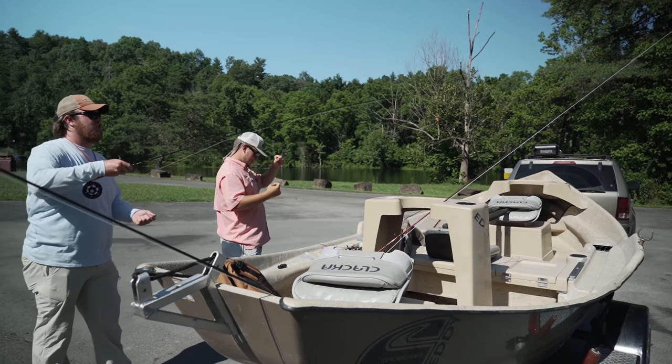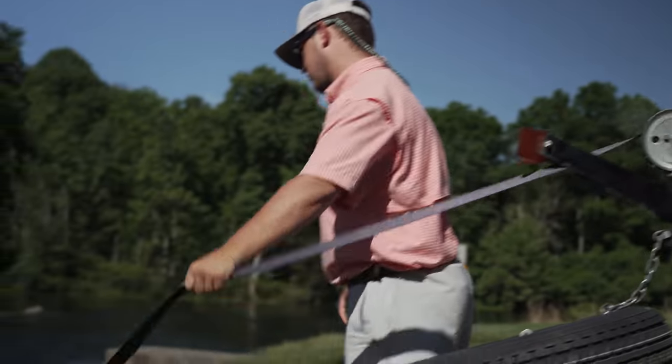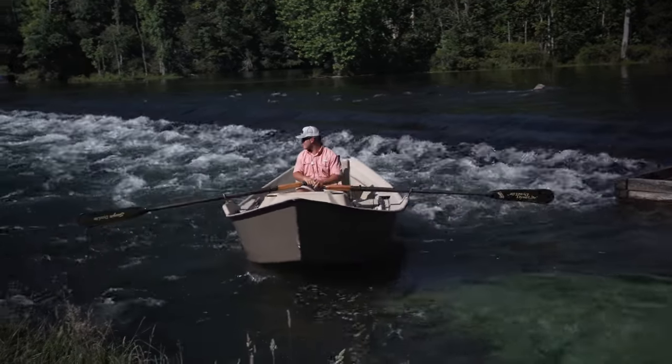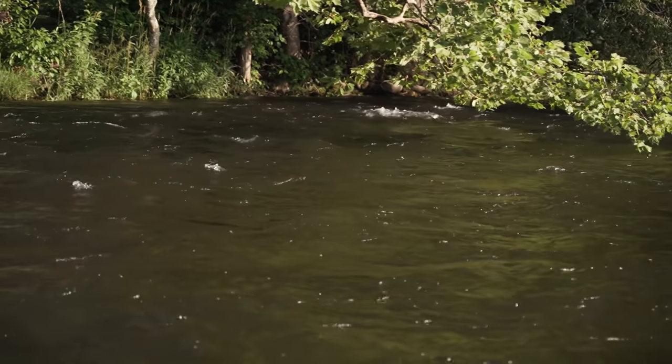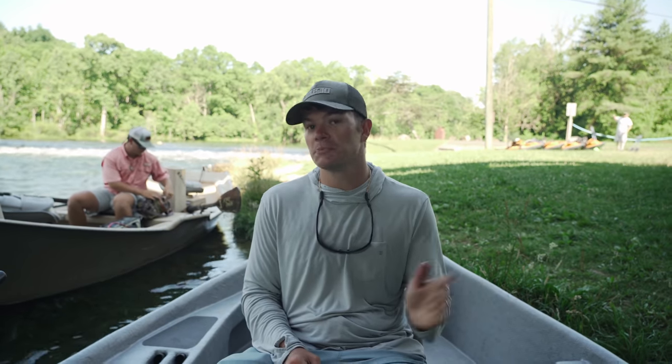All right guys, so we just met up with Drayton and Travis. I just started generating. So we went from wade fishing at 10 CFS, now we're float fishing at 2200. So what we want to talk to you about is how do you change now? What are the adjustments you make?